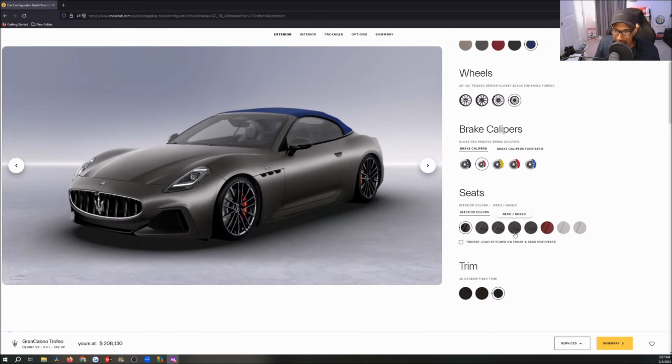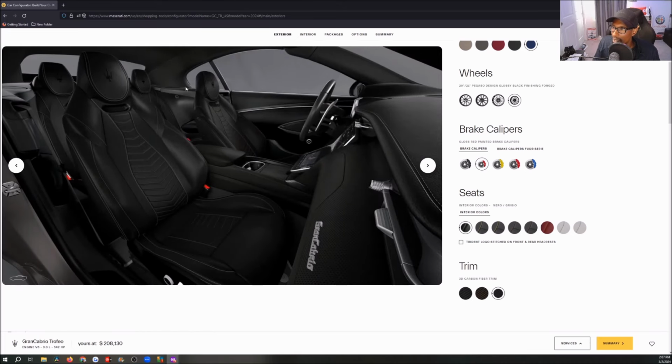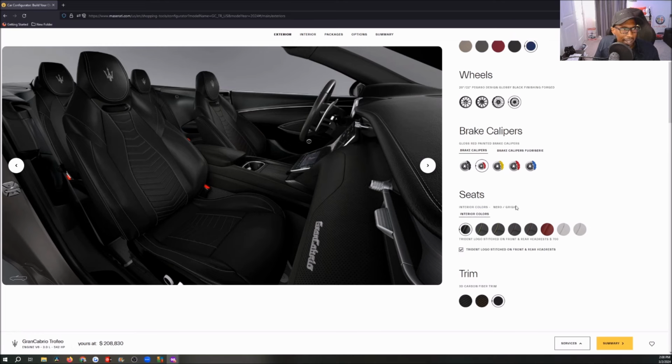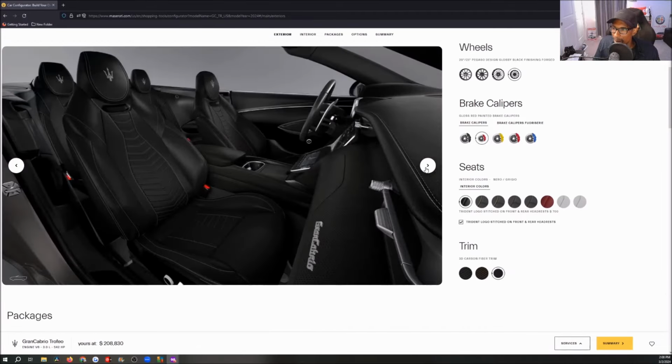Now, let's talk about the interior. First, we need to change to the interior views. And let's open back up the roof, because if I do this, you see the roof is on. If I press this, it will make it disappear. So first off, we have Nero and Grigio, which you're seeing right now. I do want the Trident logo on the headrest. So there you are for that. And let me make sure I wasn't blocking anything there. All right. I just want to make sure my head wasn't blocking anything.